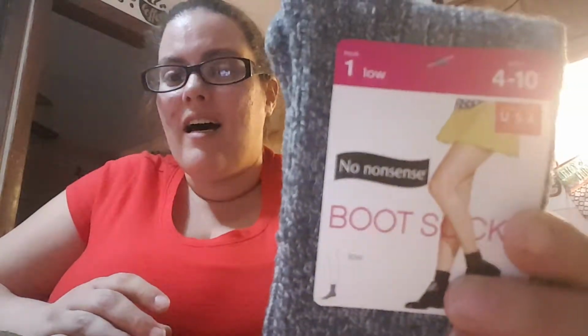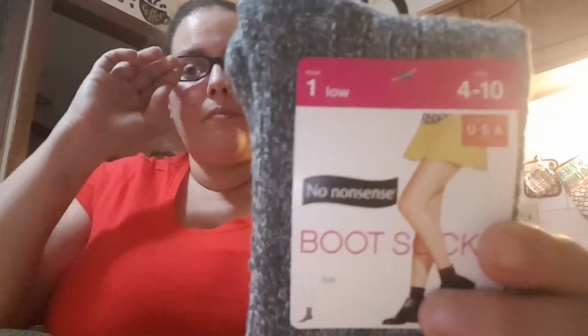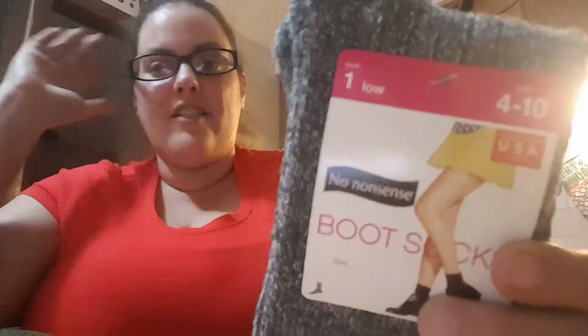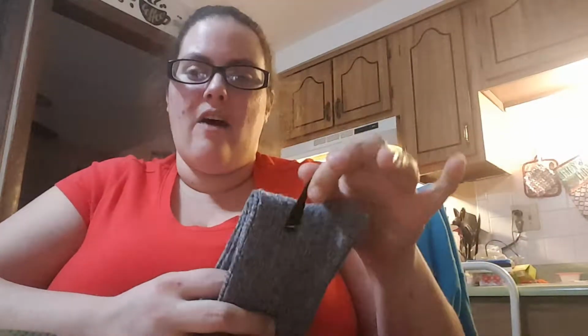The first thing I picked up were a couple more of these no-nonsense socks. I had a really hard time finding these around Christmas time, and I just finally found these. There's two here that I got, two more styles. I found four before Christmas, and now I found two more.